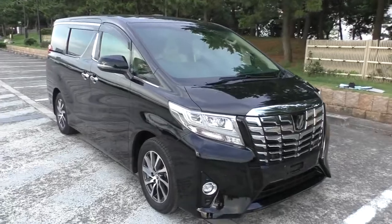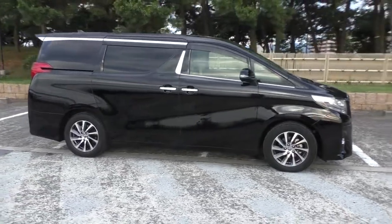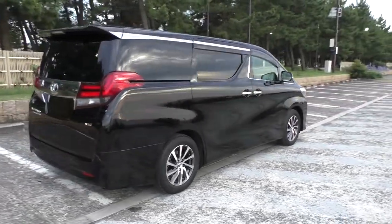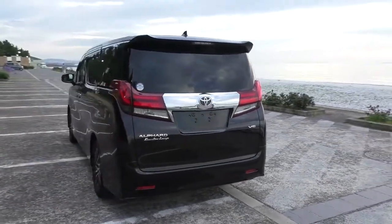Here's a video of your new 2015 third generation Toyota Alphard Executive Lounge. For other people who don't know what this is, it's the third redesign of the Alphard. Quite different to the earlier ones. This one's top of the range Executive Lounge.